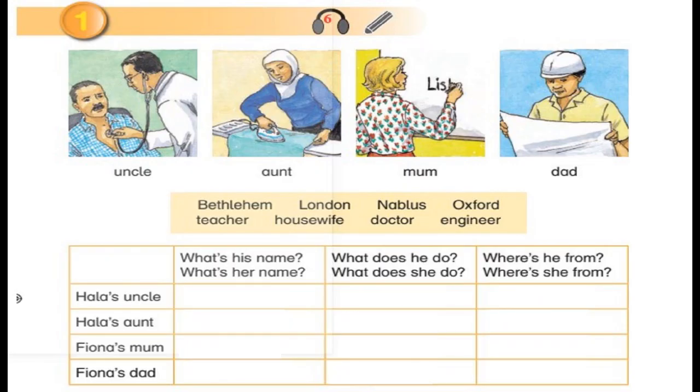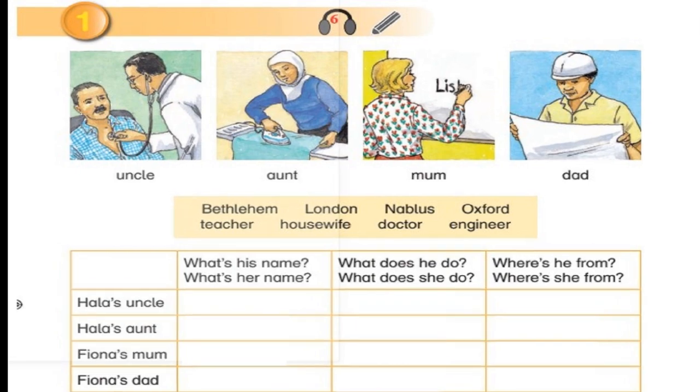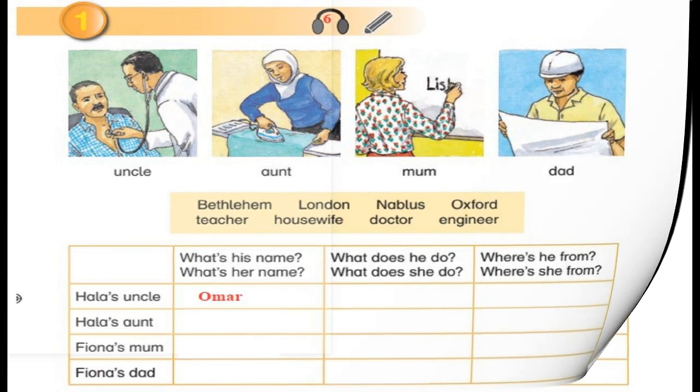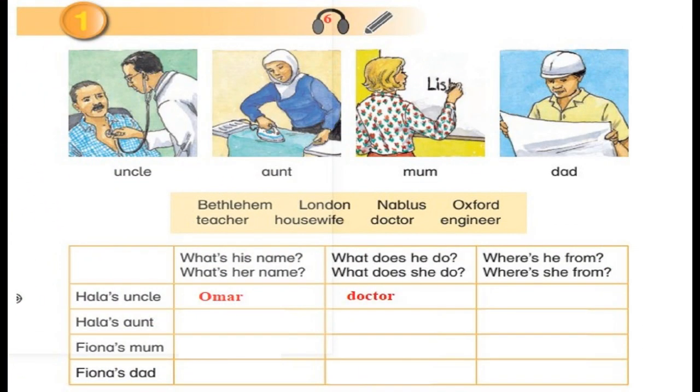Who's this, Hala? This is my uncle. What's his name? Omar. How do you spell that? O-M-A-R. What does he do? He's a doctor. Where's he from? Nablus.